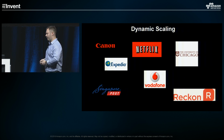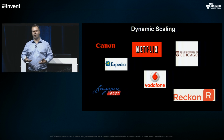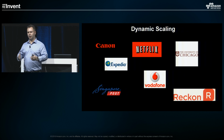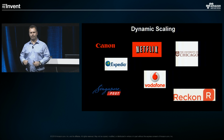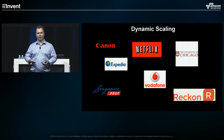But we are going to talk a little bit about scaling because it is an auto-scaling presentation after all. So dynamic scaling is the intelligence in auto-scaling that confers the elasticity to the cloud. It enables your EC2 compute to grow and shrink in response to changing demands on your application. You've heard probably from several customers this week, including Netflix, how they use this to grow and shrink their compute.